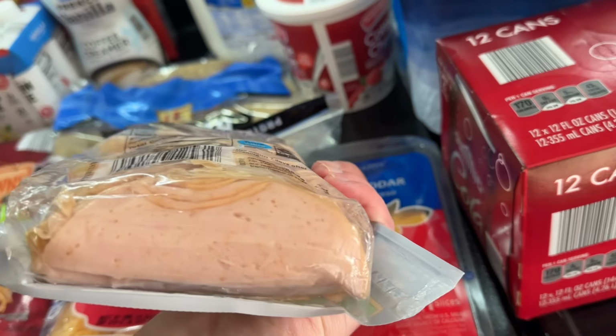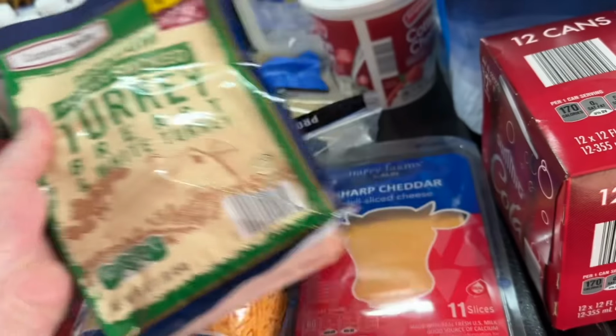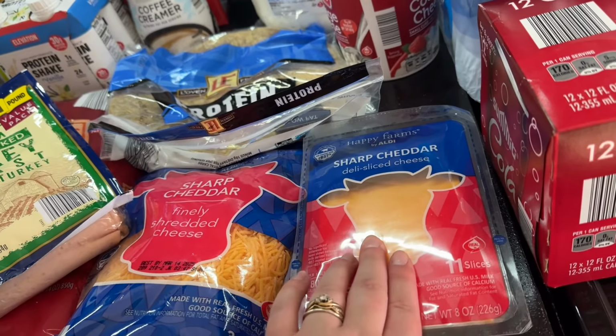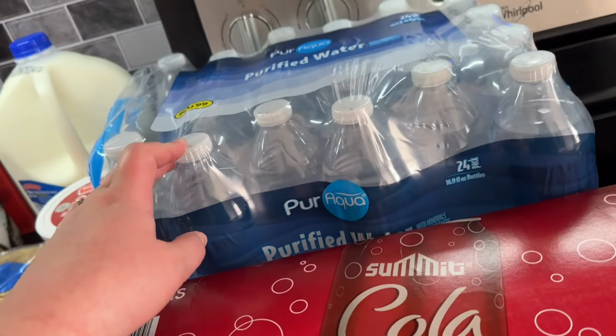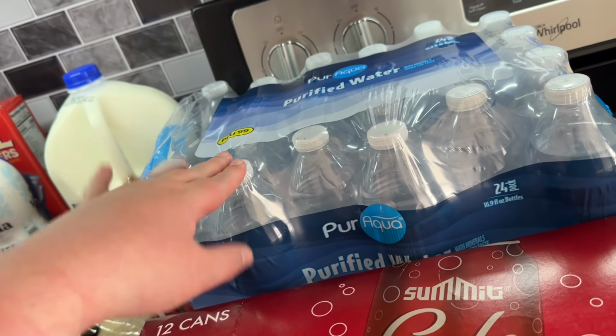I don't know. Now that I'm looking at it, it doesn't look like the best quality, but it is what it is. And then I prefer sharp cheddar on my sandwiches, so I got sharp cheddar cheese. And then we're going to try their water. We're kind of picky about our water, so we'll try it.